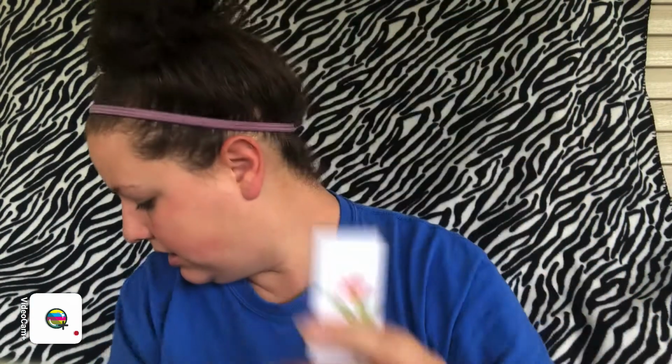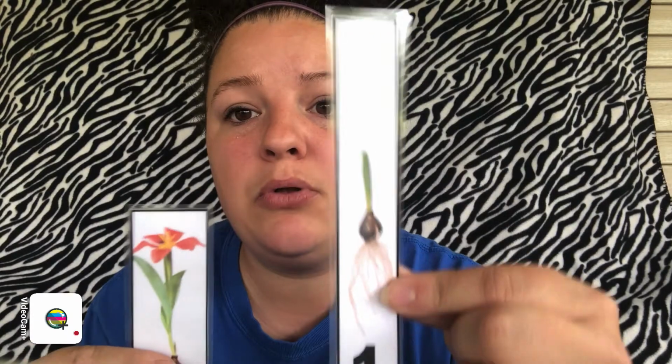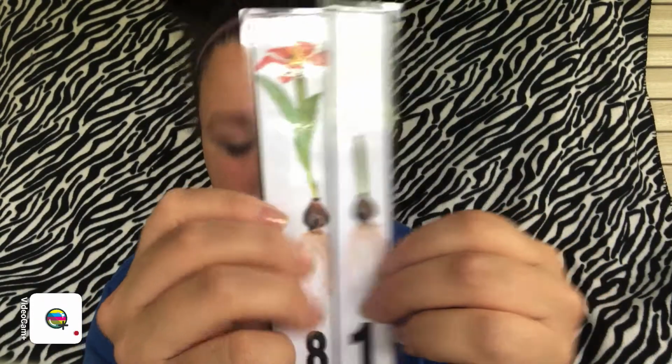And the flower's getting bigger. Trying not to get a glare. Cool. Look at that. It's getting bigger and bigger in the end. Once it's all said and done, you have a beautiful flower. So this all started with a little bulb. So the bulb turned into this beautiful flower.